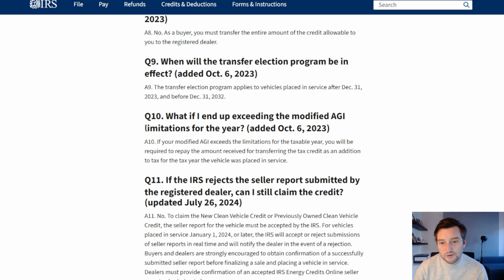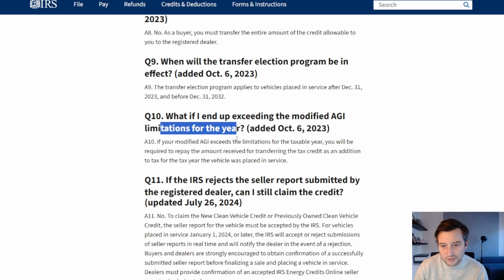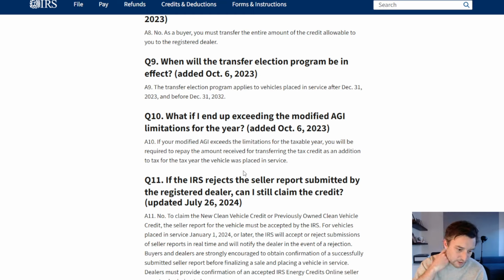And then the very last question, which is unfortunately what happened to our taxpayer. What if I end up exceeding the modified AGI limits for the year? And the short answer, nice, one little sentence: if your modified AGI exceeds the limits for the tax year, you will be required to repay the amount received for transferring the tax credit as an addition to tax for the tax year the vehicle was placed into service. Right? And there it is. So that's the problem we had with our taxpayer. Not a great outcome, but these are the rules. So what are you going to do?